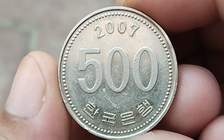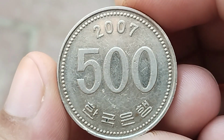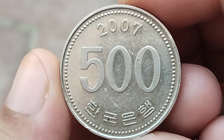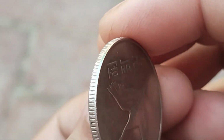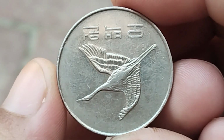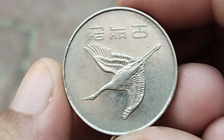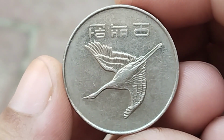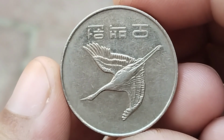The importance of condition. Very good condition. When it comes to coin collecting, the condition of the coin plays a crucial role in determining its value. In this case, we are talking about a 2007 South Korea 500 coin in very good condition. This means the coin shows some signs of wear but still retains most of its original detail. The surfaces are intact, and there's no significant damage.